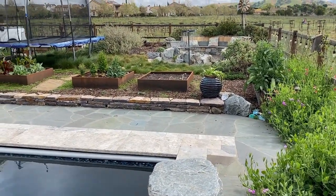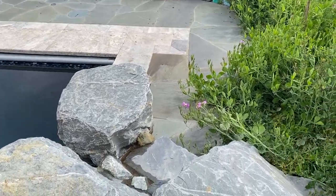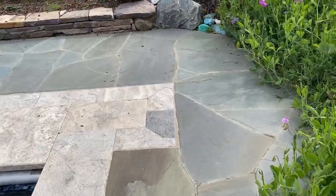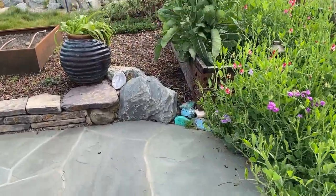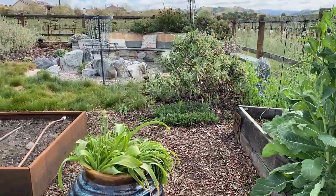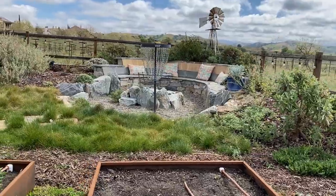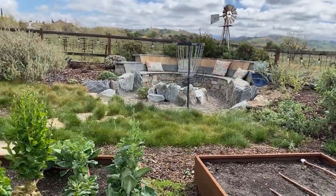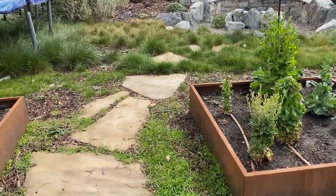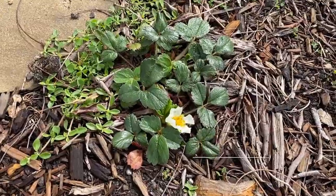And here's the deep back garden, more Corten vegetable planters. I'll walk down the ocean pearl boulders here. It might be time to prune the collards. And out here, I have been messing around with that native Mow-free sod. Little beach strawberry.